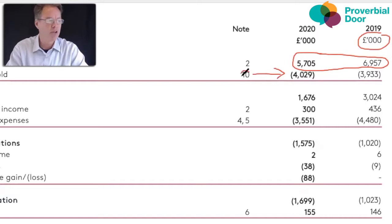Now we can go and have a look at note 10 and it'll tell you a little bit more about that. But just at the headline level, the gross margin for this organization has fallen from 43% down to 29%. Now you expect the gross margin to stay constant, all other things being equal. So clearly all other things are not equal. A drop in sales and a fall in the gross margin is not really adding up.